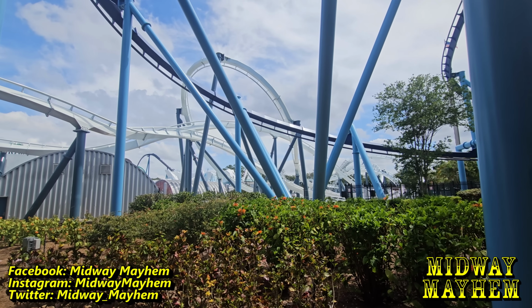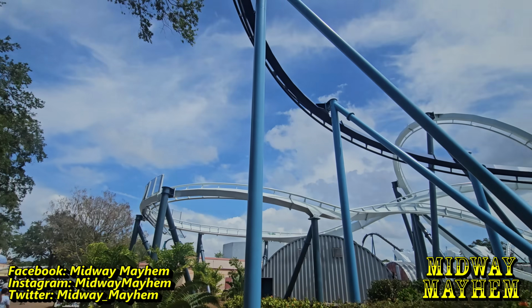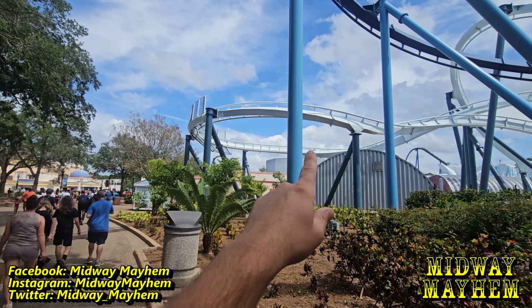All right, here we are. Penguin Trek watch. Manta right above us. Got the turn over here. Man, I really hope to see it over here. It'd look awesome.